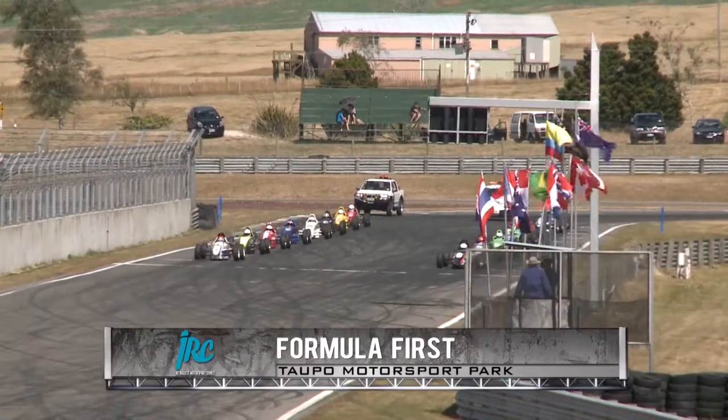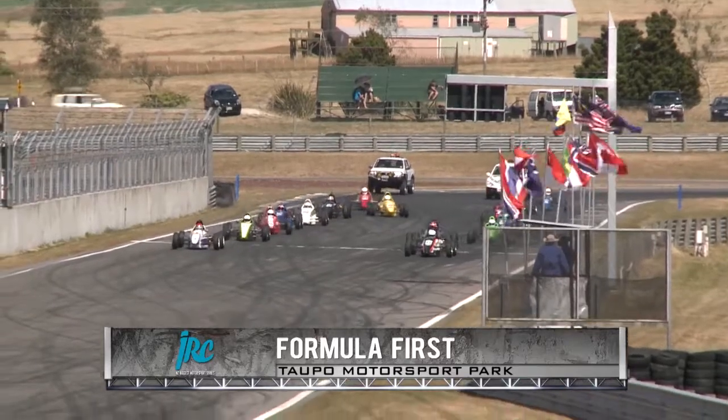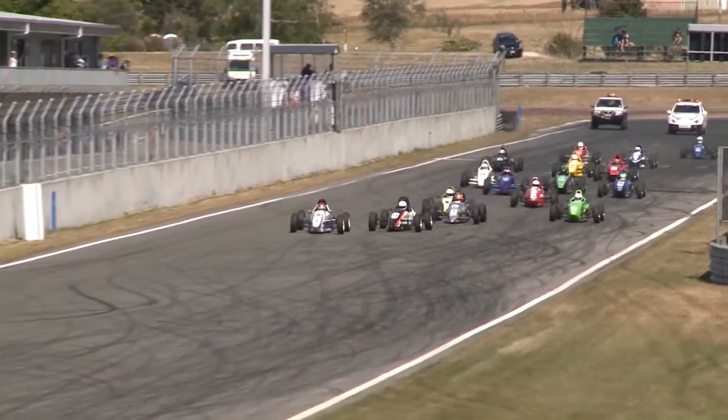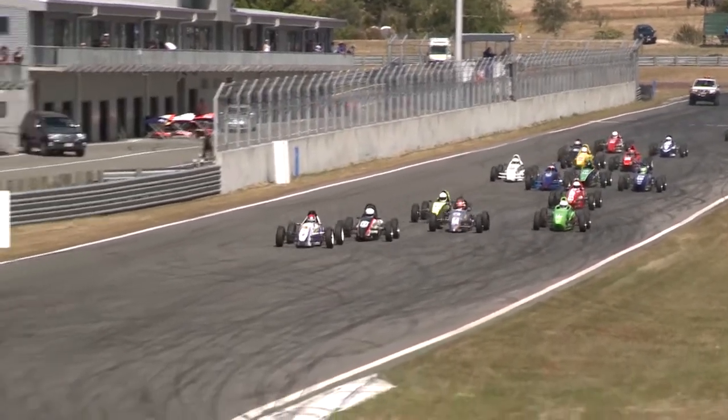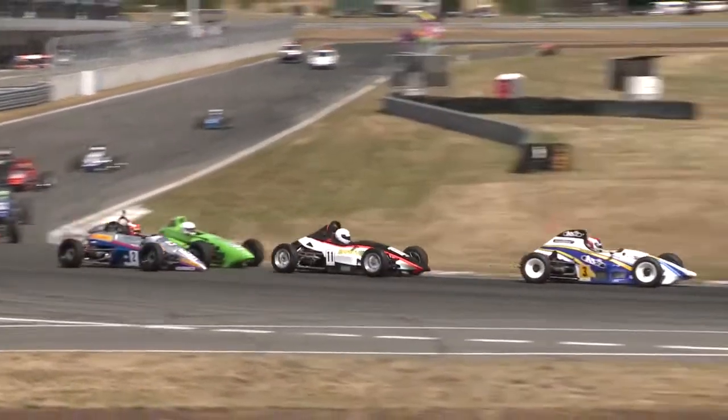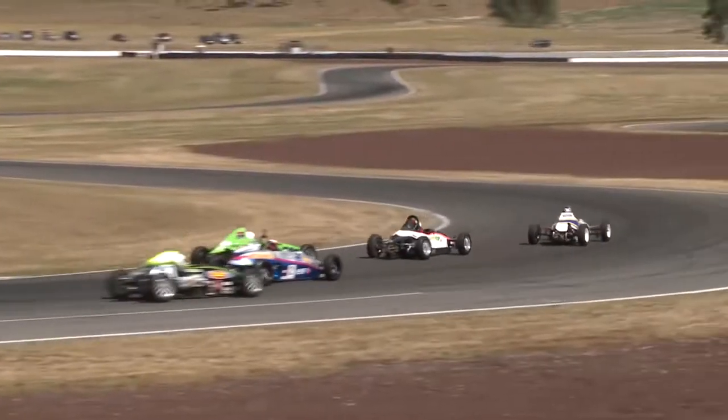So this is race number 3 for the Formula First. This is part of their national championships. On the front row it is car number 11, and that is Taylor Cockerton, son of Dean, and outside of him it is Rowan Shepherd. So we'll have a look, and it's Shepherd that looks like he goes into the front. Cockerton goes back into second place.